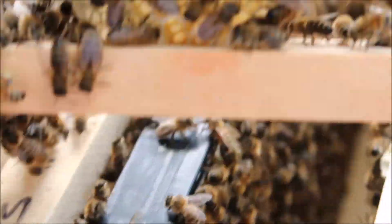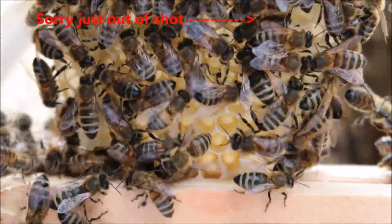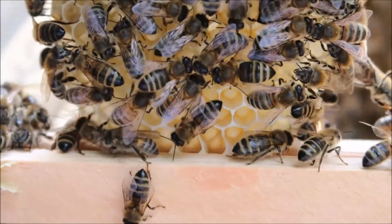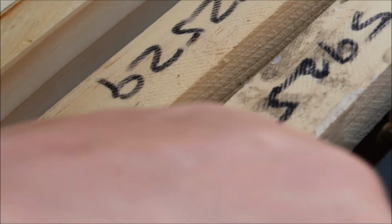Oh, and there's Queenie. So she's up in the second brood box, that's good. So I'm just going to leave them because that's fine.